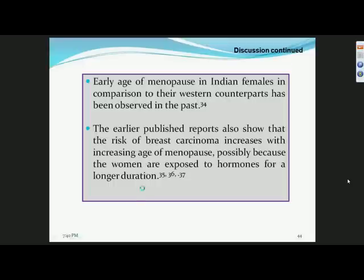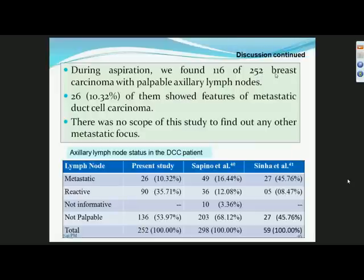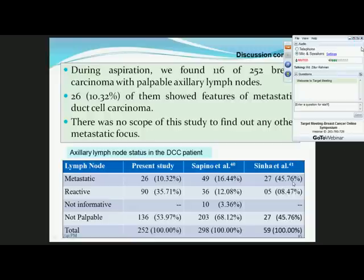During aspiration, we found 116 of 252 breast carcinomas with palpable axillary lymph nodes. 10.32% of them showed features of metastasis of ductal cell carcinoma, and there was no scope in this study to find out any other metastatic focus. This finding of 10.32% is similar to the study of Sapino et al. They found 16.44%, but Sinha et al. found a much higher rate, 45.76%.